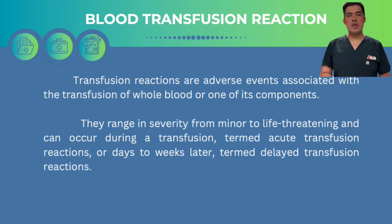Now let's proceed with the blood transfusion reaction. Transfusion reactions are adverse events associated with the transfusion of whole blood or one of its components. They range in severity from minor to life-threatening, and those that occur during a transfusion are termed acute transfusion reactions.